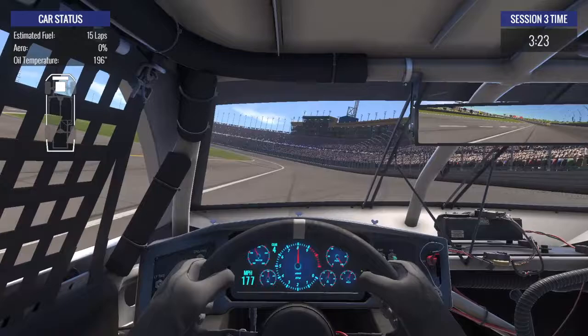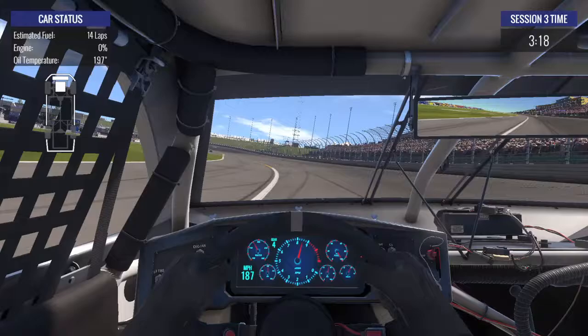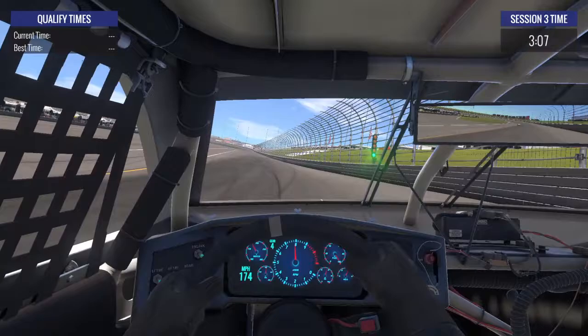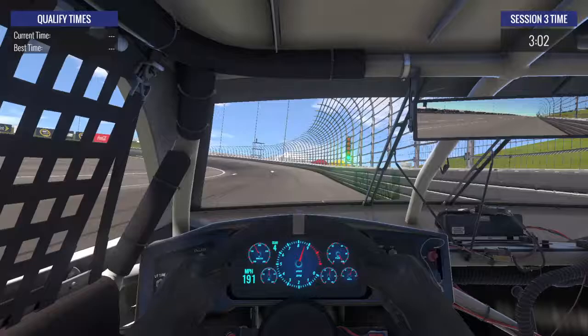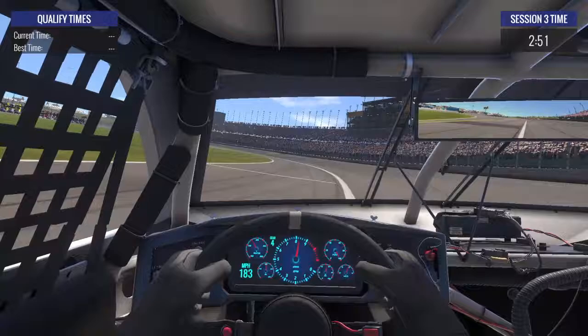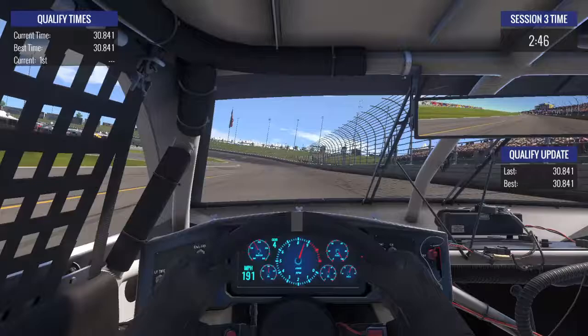All right, let's qualify. Oh, wow. This is not a good lap. Not at all. Where is this gonna slot? Okay, I guess loose is fast, because loose seems to be fast.